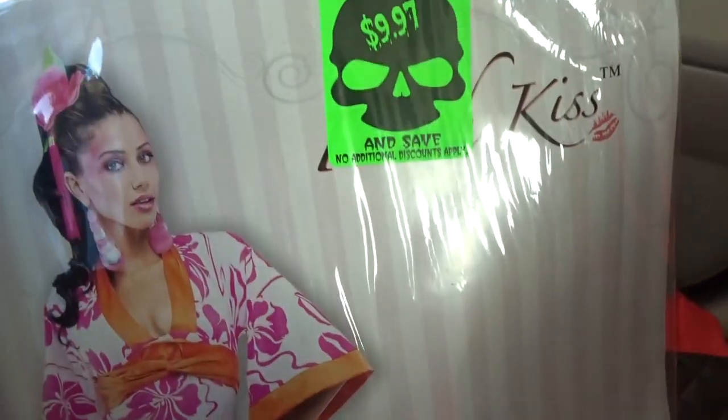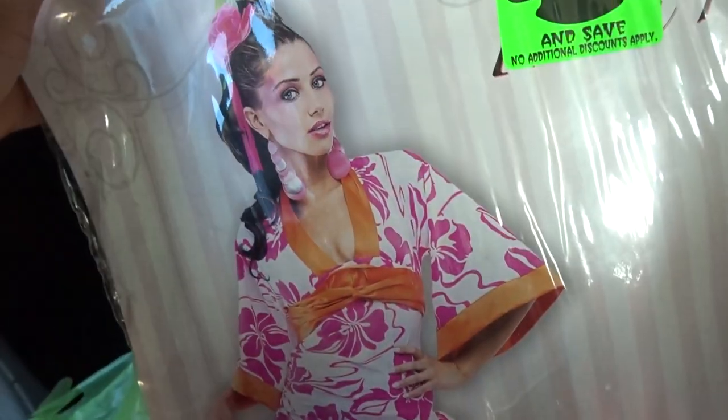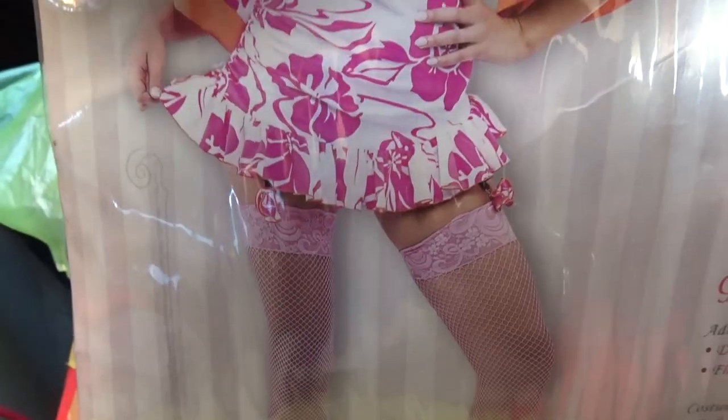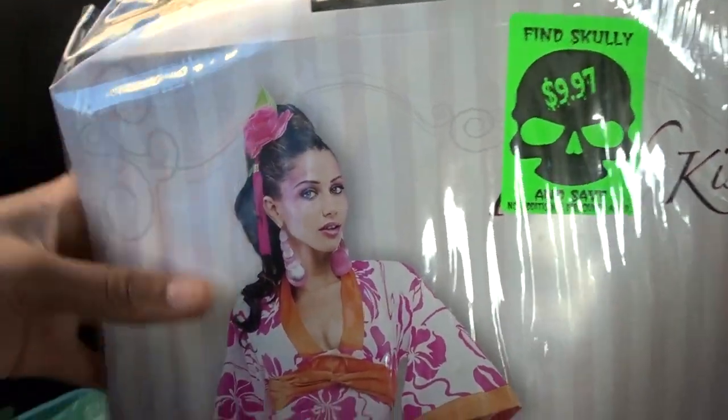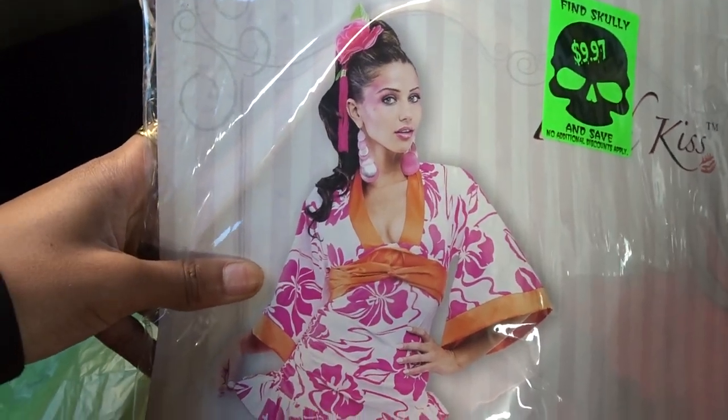It comes with the hair piece and then it comes with the dress. It was only $10. So I figured why not get it for extra. I'm finna go try to find some accessories, like some stockings and, you know, the little Chinese fan. Finna get my nails done as well. But I'm gonna show y'all this. It's only $10. They really didn't have nothing like I thought they was gonna have.